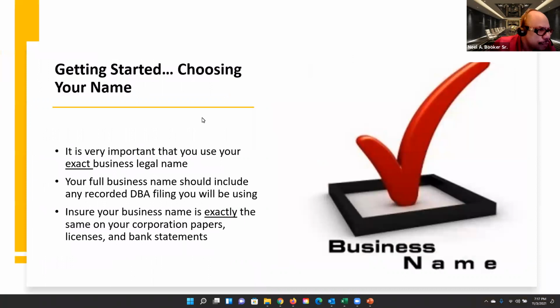Okay. It's very important that you use your exact business legal name. Wherever you're going to share your business name, it has to be spelled exactly like it is spelled on your Secretary of State certificate. When you get that certificate back, that's how you want to spell your name exactly, with the dashes, any spaces or special characters, okay? Ensure your business name is exactly the same on your corporation papers, licenses, and bank statements.